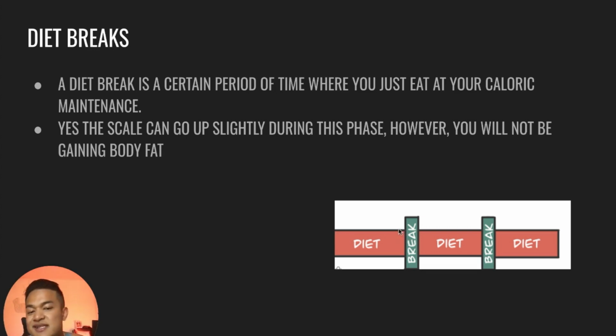Diets, you diet, let's say this was for 6 weeks, and then you do a break. The diet break, on the other hand, it's not just eating whatever you want, and it's just a cheat week. No, that's not how it works, right? Let's say you do 6 weeks dieting, 1 week off. What that's gonna look like is gonna be still eating the same types of foods, but with higher amounts.